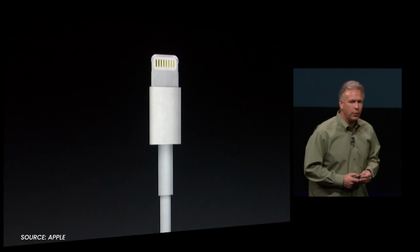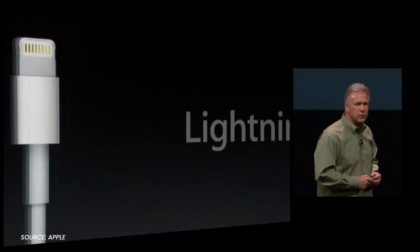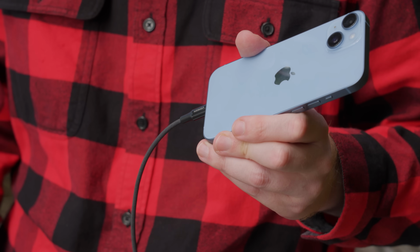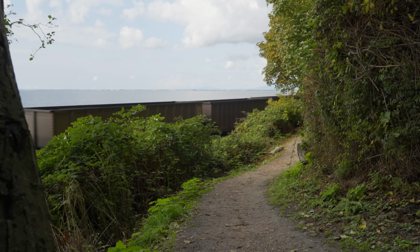We've been waiting impatiently a long time for this. Introduced in 2012, Lightning was the best mobile USB plug you could imagine at the time. It's reversible, doesn't break quite like Micro B, and provides a satisfying click when plugged in, so long as your receptacle isn't full of lint.